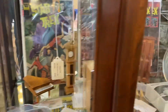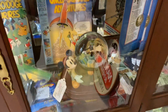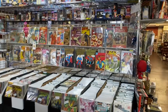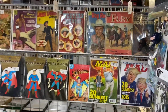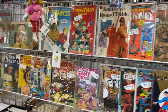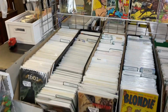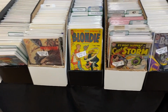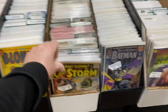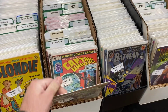Here's a couple random Star Trek comic books at the back of this display. But there was just stuff everywhere. All right, so here is a huge display of comic books, and just right off the bat, it looks like they had some great stuff. So, you know, I wasn't gonna go and dig completely through everything, but yeah, I did. I went through most of the books here, and there was some really cool stuff. And the prices were not bad at all.